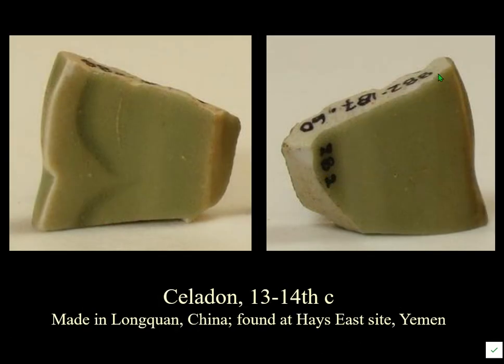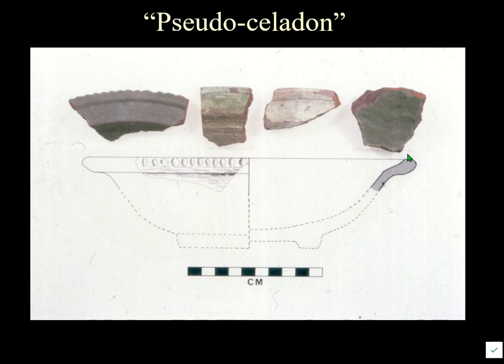A bit later, we have imports from China. There are early imports from China as well, but this is a piece of celadon made in Longquan in the Yuan period. Very, very distinctive. And here are some copies of it. So celadon is very popular in the Middle East because it was locally thought that you could not be poisoned if you ate out of a celadon bowl. So not only did they import a lot of them, but they also copied them quite widely, and they did that locally. So this is made in about the Yuan era, but made in Zabid, with this flattish rim, like the Yuan's, and the broad dish form and all that sort of thing.